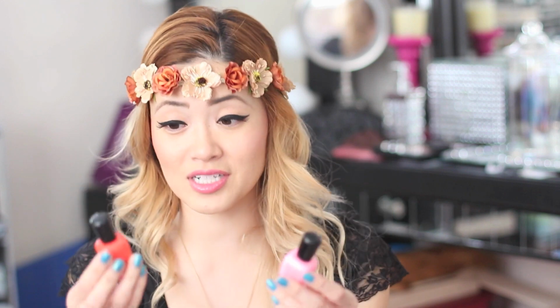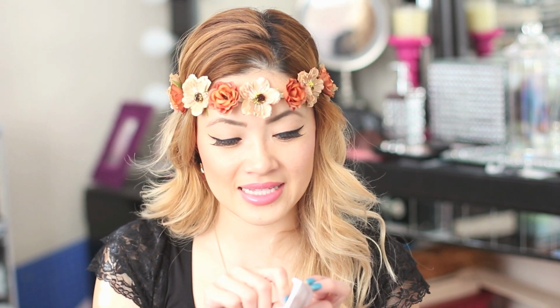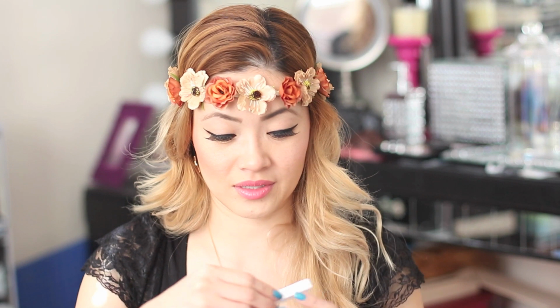Then I also have new Zoya Polishes that I would love to share with you guys. These are amazing. The new Zoya Polishes and the new China Glaze are fantastic. They're like cream, but if you put one layer on, they're kind of jelly-like, a little translucent, but you can see the color. And then you have two coats, and it's pretty because it's not streaky. I have it on right now. I have the China Glaze, and they're really dense, intense, and these are very similar.